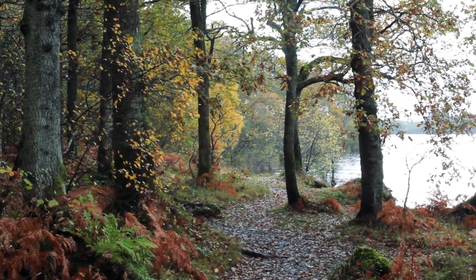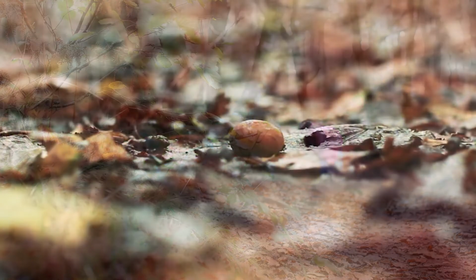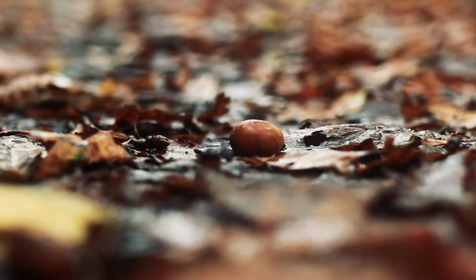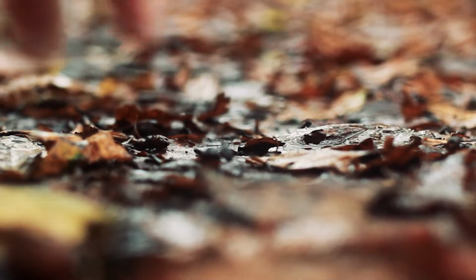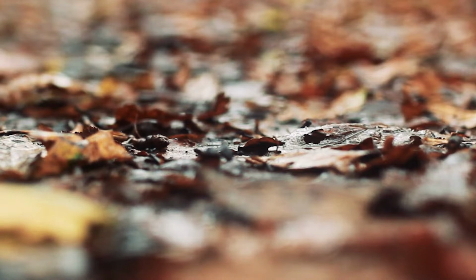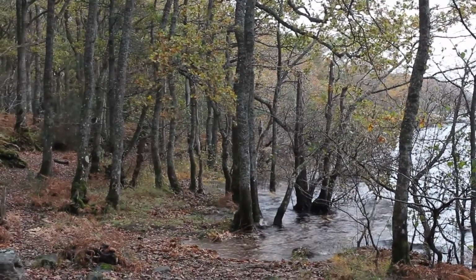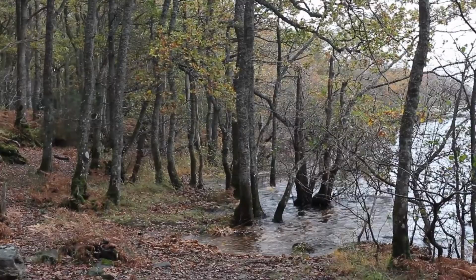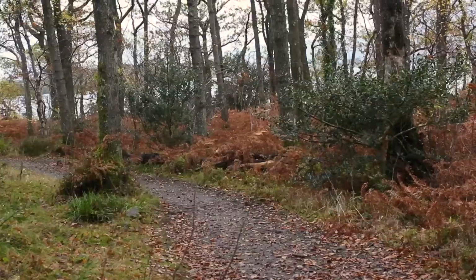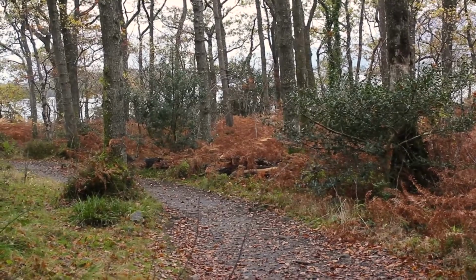And Loch Lomond is immense, and it is fringed by these very beautiful oak woods, which I think are at their best in October and November. I have lived here around about 21, 22 years. And this stretch, my favourite place to come if I just need to connect back into the natural world, have some peaceful time to think, this is where I come.